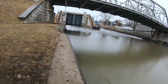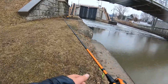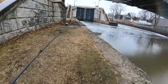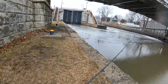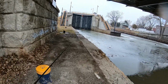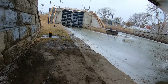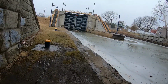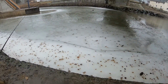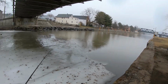I switched up a couple colors, as you can see. They bit on this chartreuse color, and I had them bite on that black with blue flake Zoey. So I don't know if the color really mattered. Maybe it was just the action. This water, as you can see, there's still ice on this part of it, but we were over there in that open part and we got a couple.